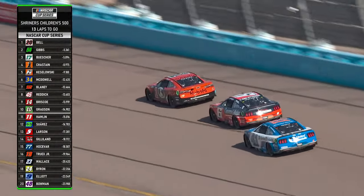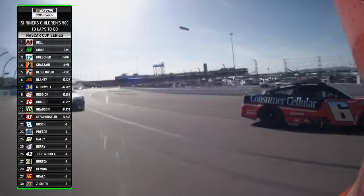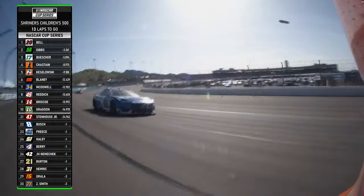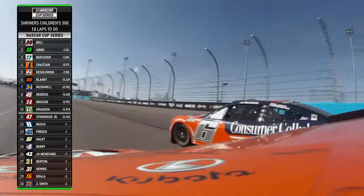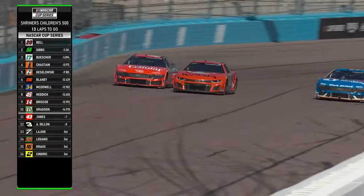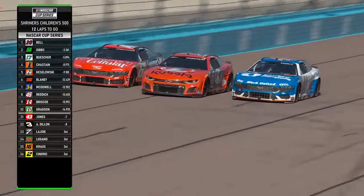Racing with Ryan Preece, who is one down. He came and got tires at lap 274. Here we go. This is for position right here as we see Brad Keselowski dive under Ross Chastain, but the right side's on that yellow line. Whoa! Slide job right in front of Ross. Now that was a slide job. That was a good old fashioned slide job.